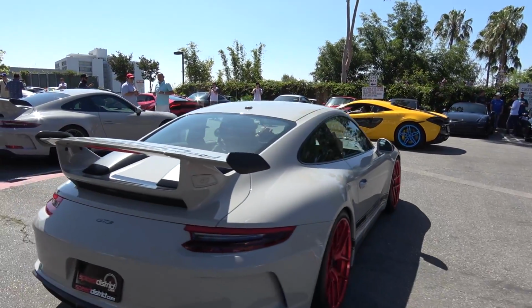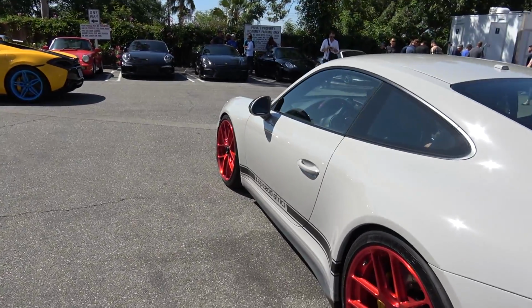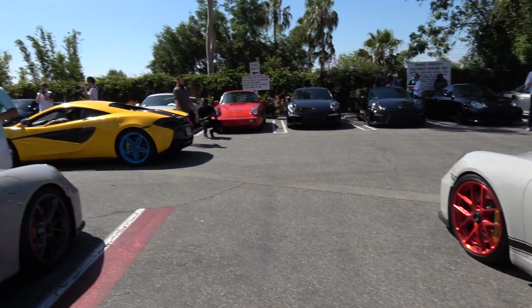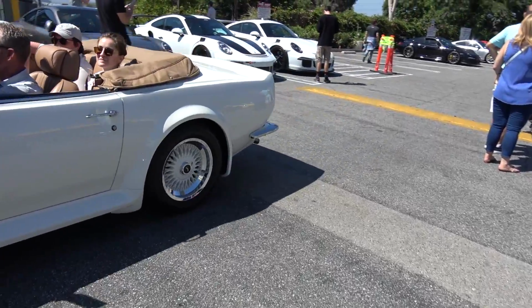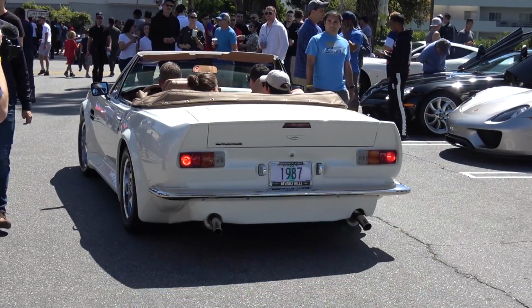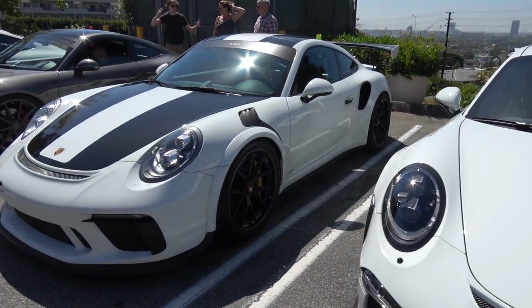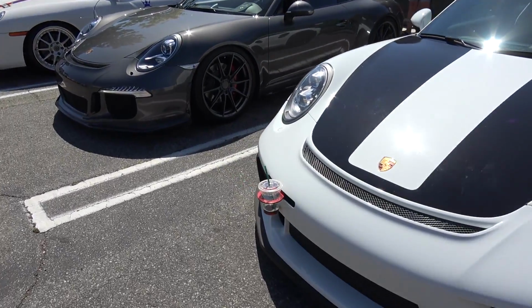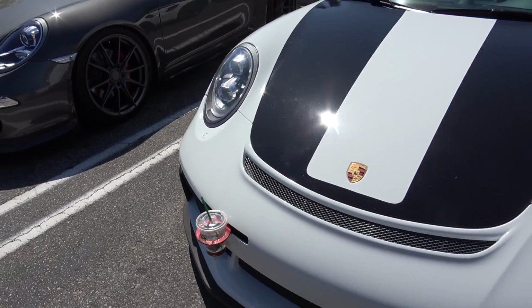Dude, the wheel game is strong. The GT3, whoa, matching GT3. This guy's got red wheels. That guy's got blue wheels. Only in America, baby. Dude, forget the Porsches. Got an Aston, dude. Look at that plate, 1987. Jesus. All right, check out this BBI Porsche right here. We got a cup holder where the tow hook is. Starbucks, man. Wow. That's how you do it, I guess.